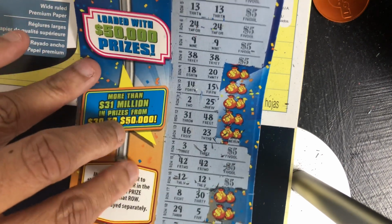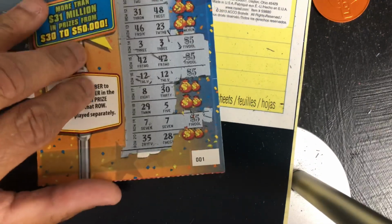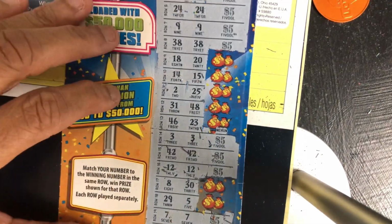$50 winner on ticket number 1. So I didn't get ticket 0 because I didn't think it would be a back-to-back win.